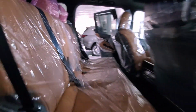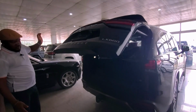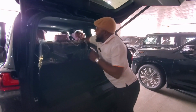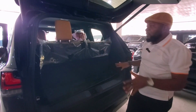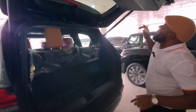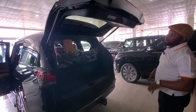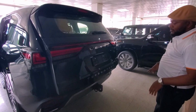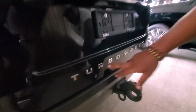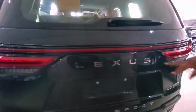Let me take you to the trunk. It's automatic, it goes up on its own. You can take the headrest up, and when you're tired of it, you can still bring it down. It makes it a two-seater, so you can put your luxury in the trunk. And you don't need to bang the boot. All you need to do is just press this. It comes down on its own. Like you can see here, it's written Turbo Sports LX600 Lexus 2022.